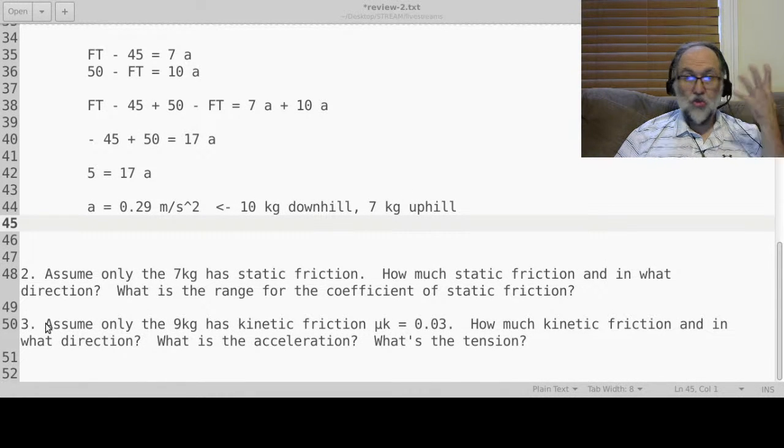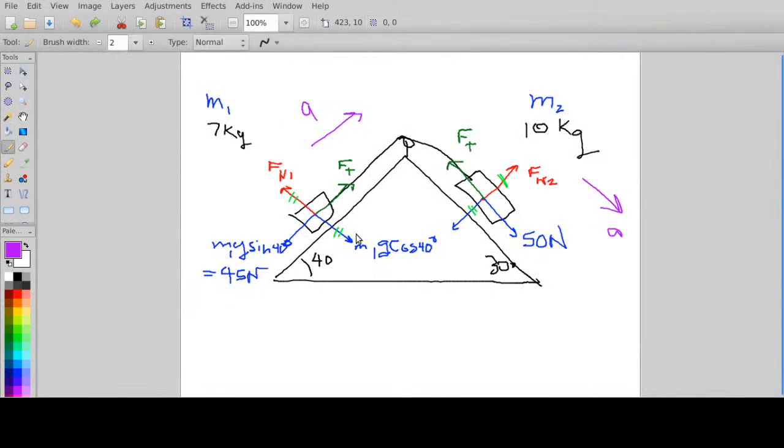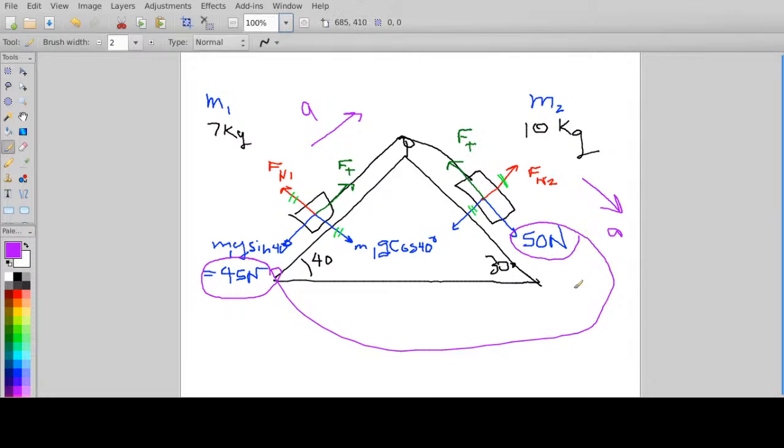Probably the most intuitive way, without doing any calculations, is you just look at these two numbers here. Let me circle them again. Everything else is canceling, and Ft here is an internal force. You just compare that one with this one, and you say, oh, gravity's pulling the 10 kilogram down one way with 50, and gravity's pulling the other one the other way with 45. Well, the 50 is going to win, and so that's why you get the acceleration in that direction.